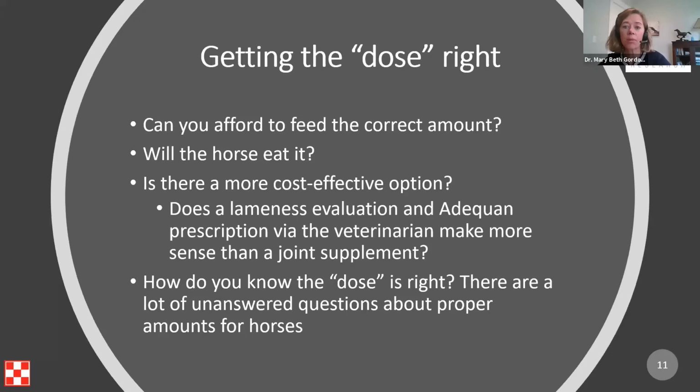And if it's not helping, let's change them to another supportive program, such as Additives or Legend or something like that, so that the horse is getting the support they need and the owner is spending their money where it counts for the horse.